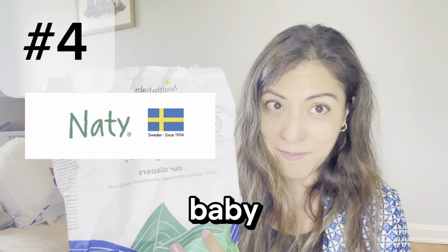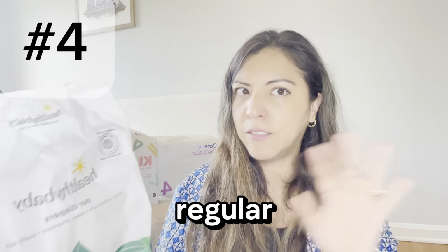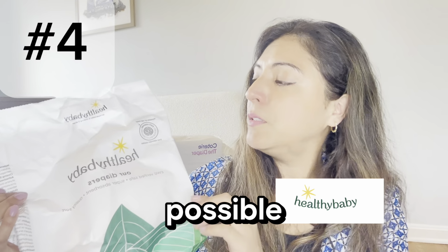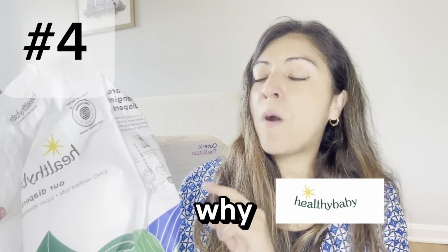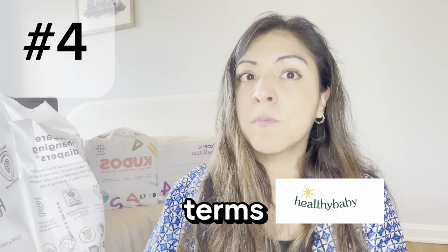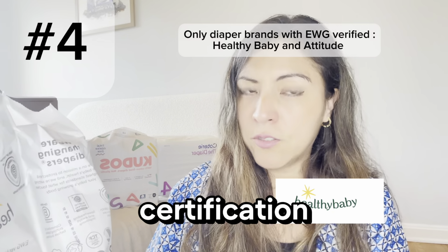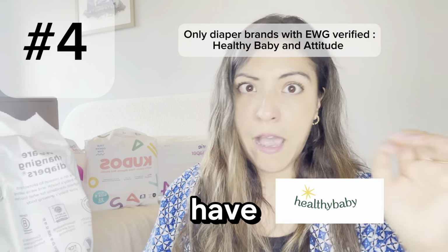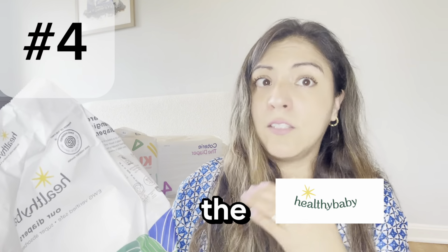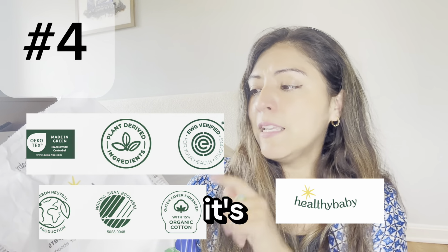Number 4, Healthy Baby. I had been wanting to try this for a while, and I finally did this year when I ran out of my regular diaper. So you can see they try to minimize the use of plastic in every way possible, so even from the packaging. Why it's on my number 4 is because it's definitely one of the most robust in terms of cleanliness out there. It is one of the few diapers that has EWG certification, which is a really top certification to have. Under Ecotex, they use organic cotton, not on the top sheet, but in other parts of the diaper. It says made responsibly in Europe, and it's plastic neutral.